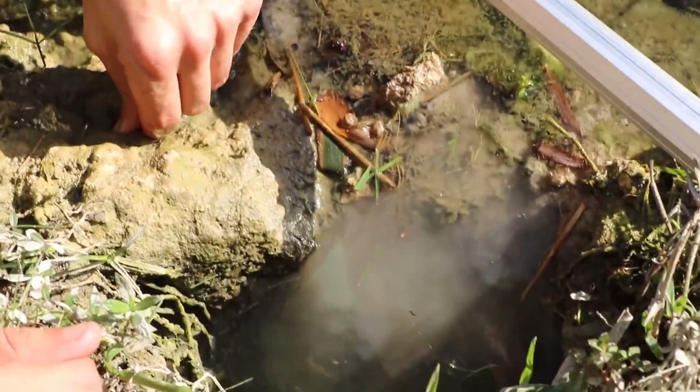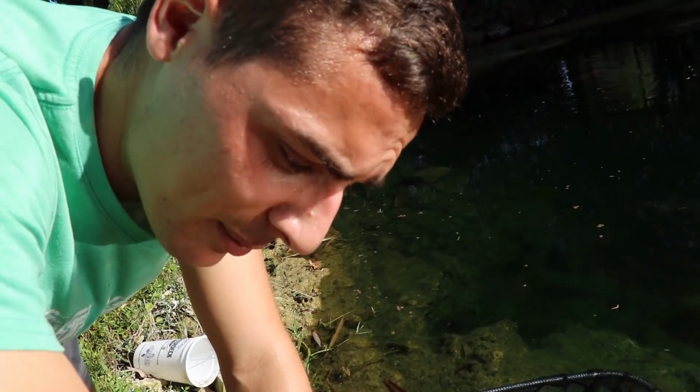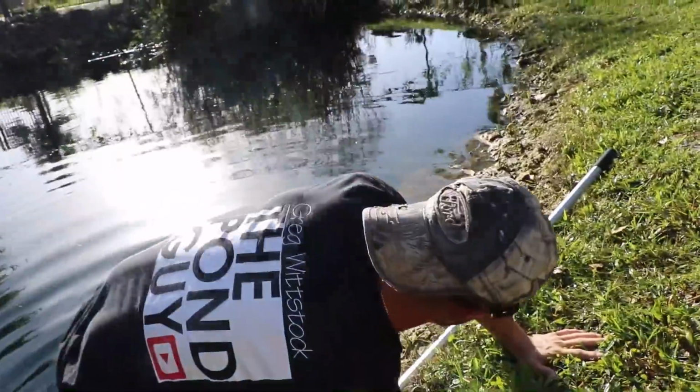There's literally nothing in there, bro. Oh, this goes so far back there. Like, I'm being 100%. I saw the turtle's head pop up right here. I'm not sticking my hand in there. So what if there's like a moccasin in there? That's what I'm saying. It's gonna go back that way. I may never see you again. I don't want anyone to think this is a lie.